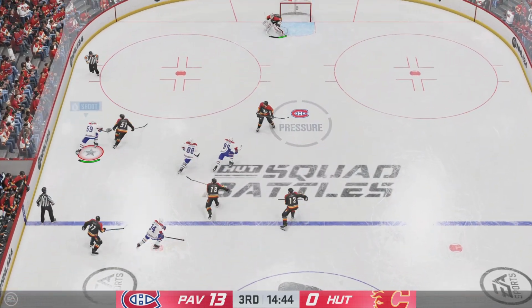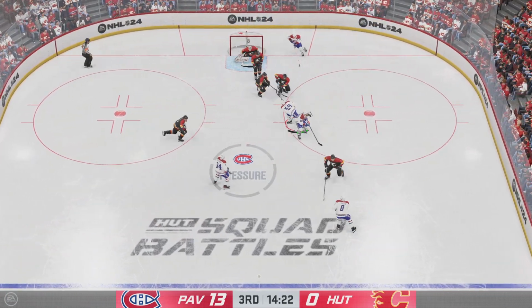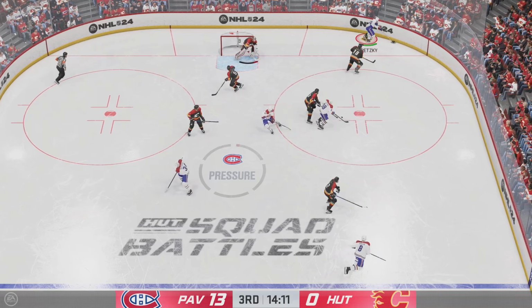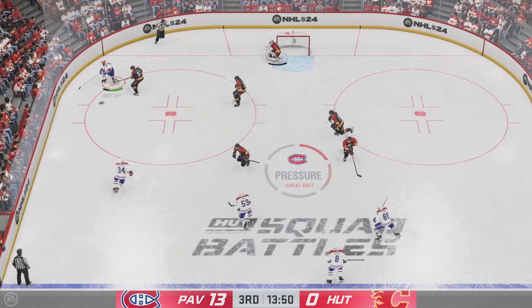The Canadians get a hold of the puck along the boards. Yossi's got it in the corner. Blocked in front. The Canadians ready to go on the attack. Denies him!